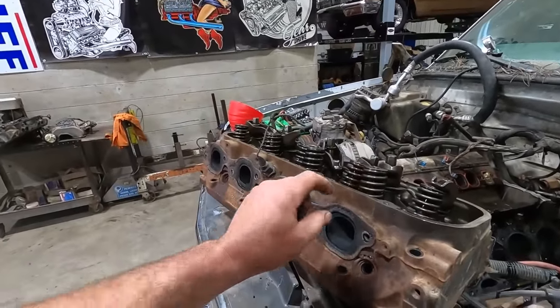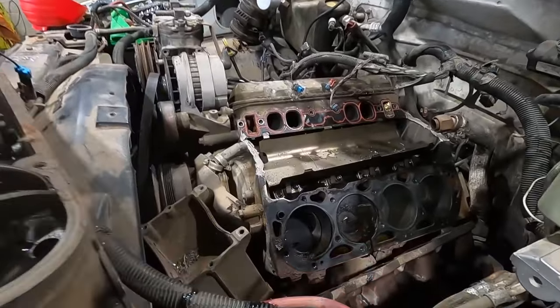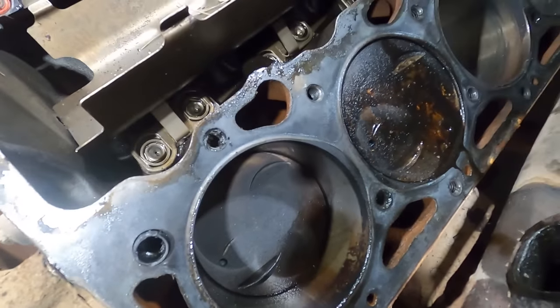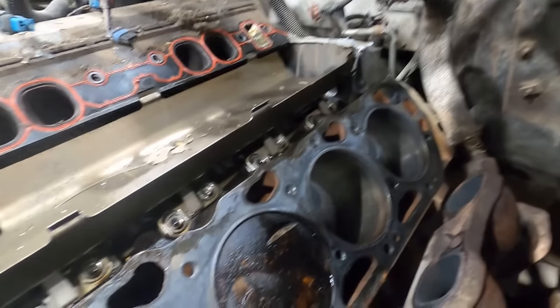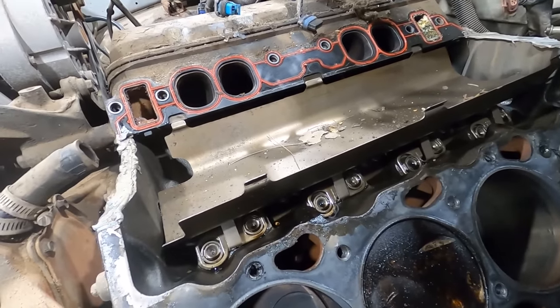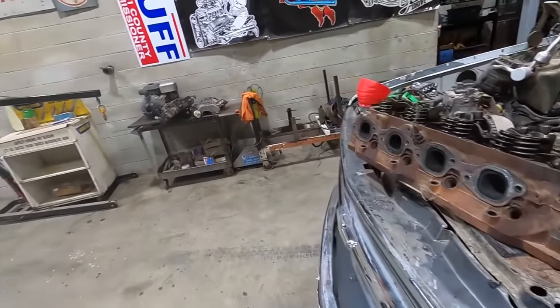All right, the head is off. We were missing these four bolts right here. Everything looks pretty good in there. Other than that kissy kissy mark on piston number one. These things have roller rockers on them, right? I don't know. Let's take a look at this valve.